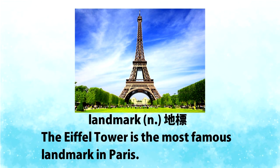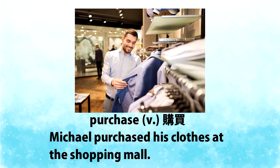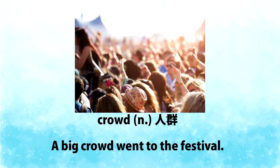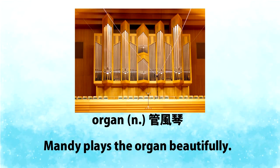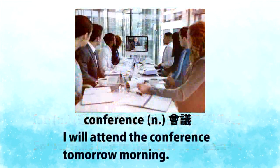Landmark. The Eiffel Tower is the most famous landmark in Paris. Purchase. Michael purchased his clothes at the shopping mall. Exhibit. There will be an exhibit of Chinese paintings at the museum next week. Attract. Put the food away, or it will attract ants. Crowd. A big crowd went to the festival. Complex. We live in this apartment complex. Centerpiece. Mom used flowers to make a centerpiece for the table. Organ. Mandy plays the organ beautifully. Fan. Sports fans like to watch soccer games. Conference. I will attend the conference tomorrow morning.